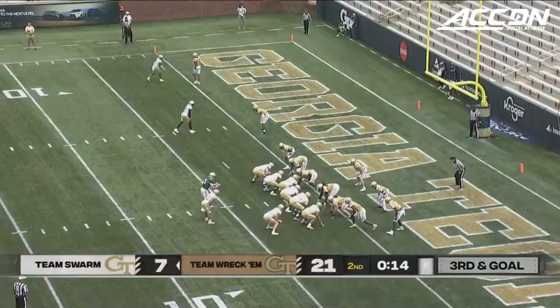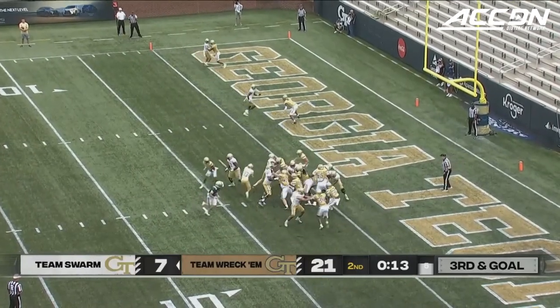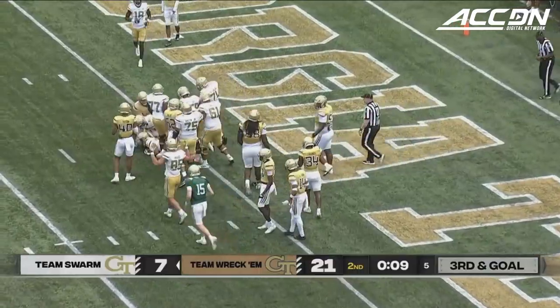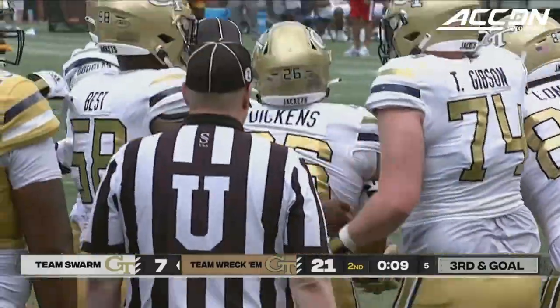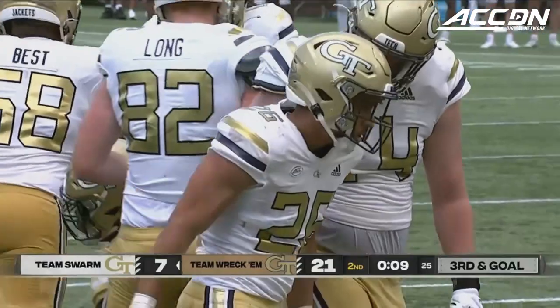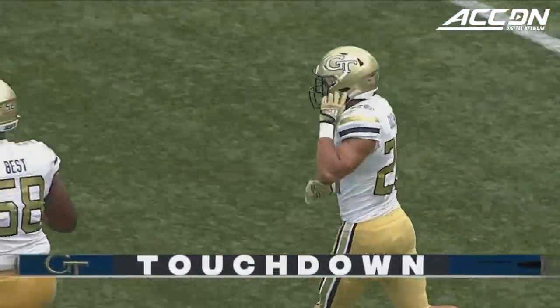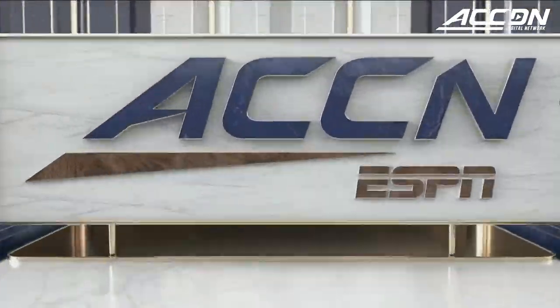He remains the back in here. They hand it off to him, picking his way through the interior and into the end zone. Touchdown for Team Swarm to get back within seven, potentially, here in the opening half. They get the extra point.